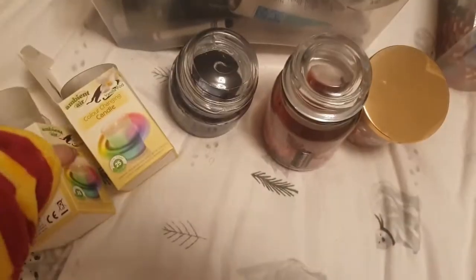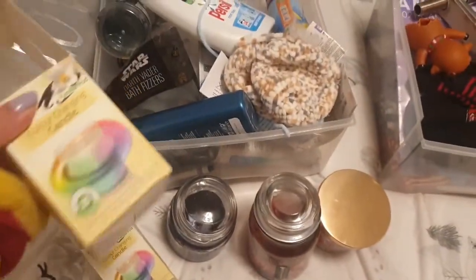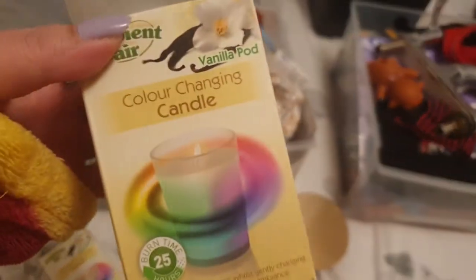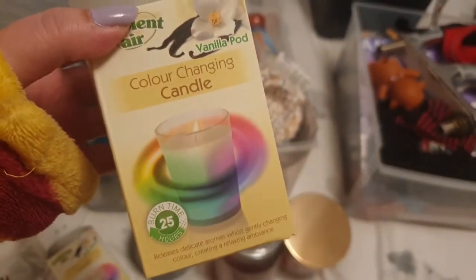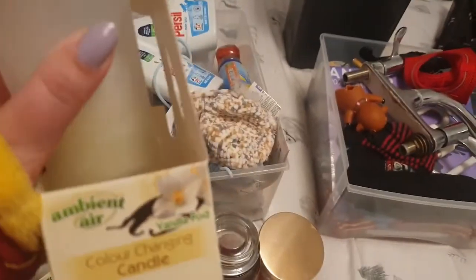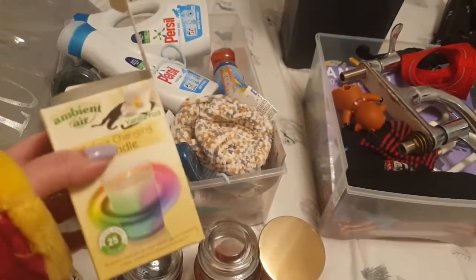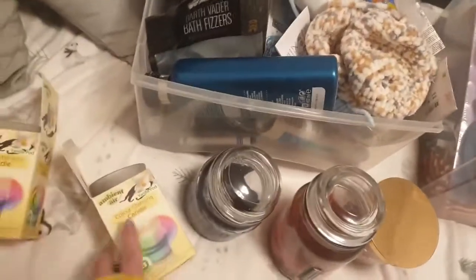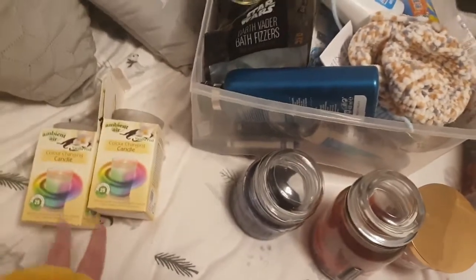So I've got a few candles here at the bottom. I have got some more candles in there, but I'll share with you these ones. I've got two of these colour changing candles. You can get these from Home Bargains. I think they're £1.49. They don't burn all the way to the bottom because they've got the colour changing element in them, but these looked really cute either side of our TV of an evening. And they're vanilla scented. So they were my last two, and I've just used those.